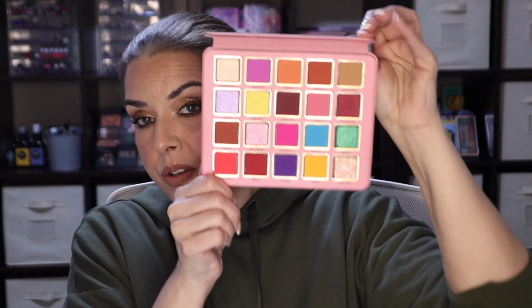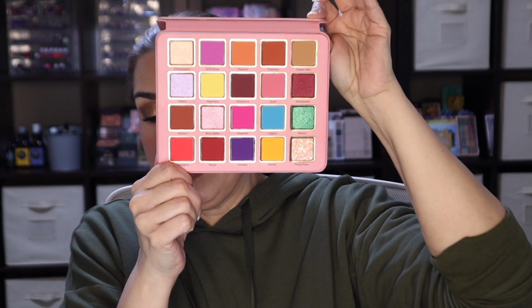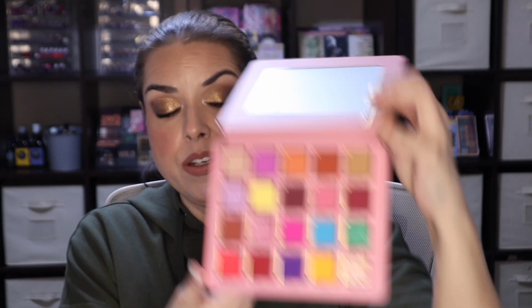Let's see, next up I have from, I think this is Cosmic Brushes, which I think now they're turning to Cosmic Beauty. This is the Royal Rose palette. This one is really pretty. It's a really romantic palette, I think. And I do like the formula on this so far. I've only played with a few shades, but the ones I did play with I really did like, so I do plan on hanging on to this one.